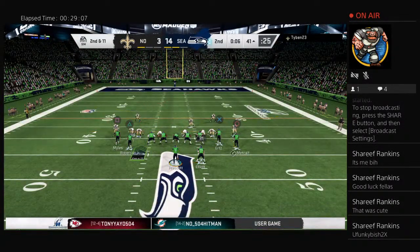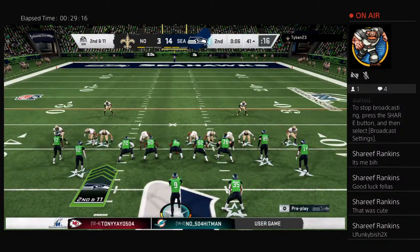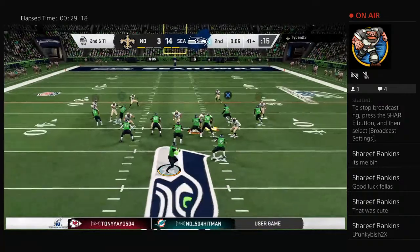55, Mike, 55. Hey, watch the ball. Mike 55. Check tight. What do you think?